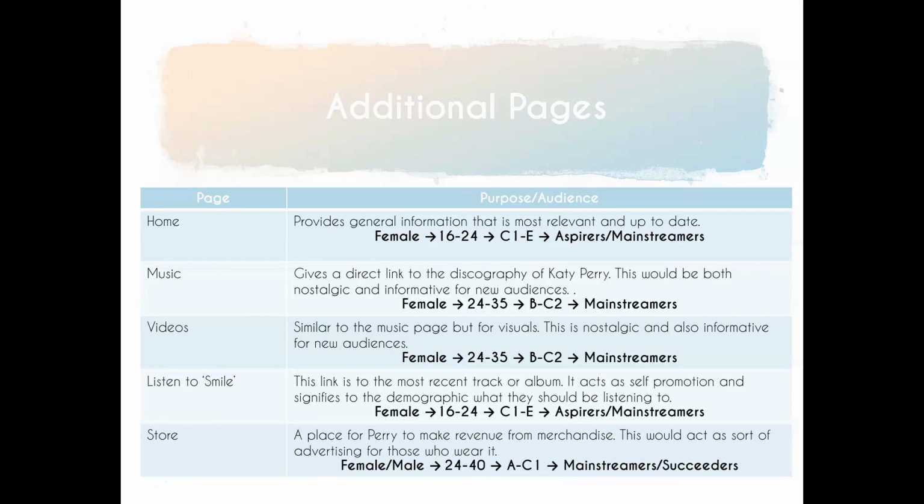And finally, we have the store. So this is a place for Katy Perry to make revenue from her merchandise. The merchandise itself would act as advertising because the people who are wearing it are then going to be promoting her wherever they go. And here we're going to see a split between male and female because the people who are buying from the store may not be our primary demographic, because some of them aren't going to have the disposable income to actually spend on the merchandise themselves, and so we're looking at a secondary demographic of parents here, 24 to 40, A to C1, mainstreamers and succeeders to afford the merchandise.